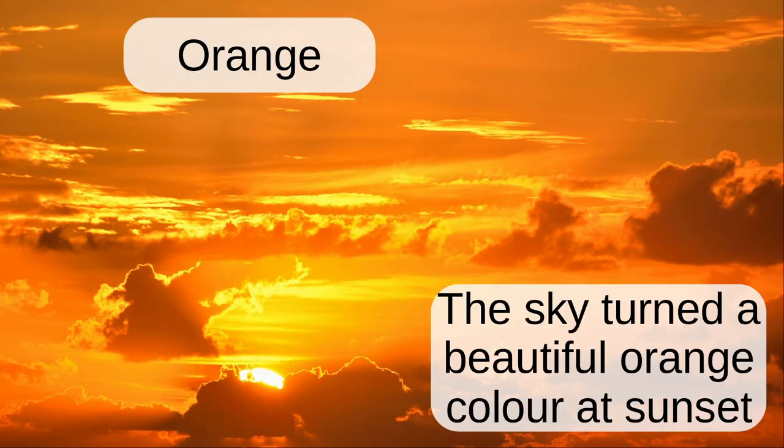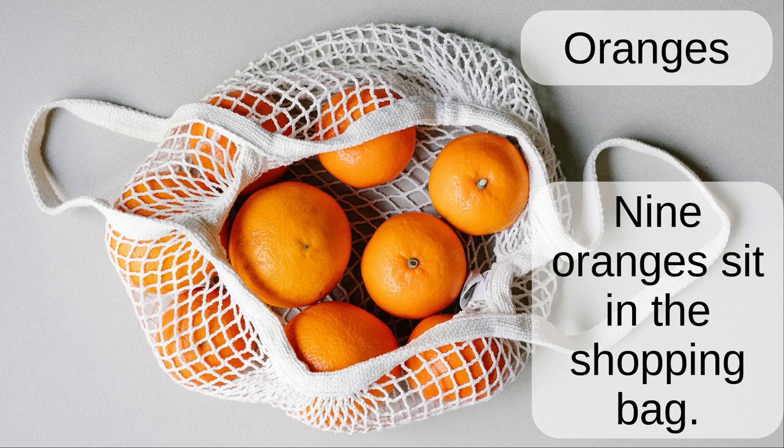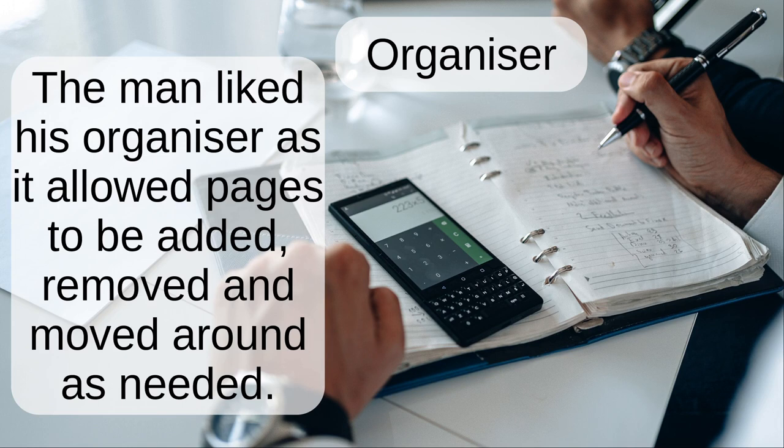Orange. The sky turned a beautiful orange color at sunset. Oranges. Nine oranges sit in the shopping bag. Organizer. The man liked his organizer as it allowed pages to be added, removed, and moved around as needed.